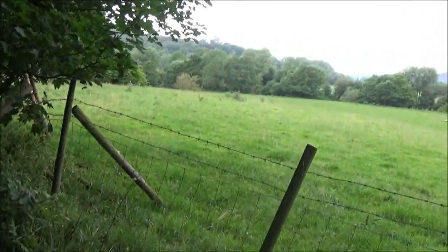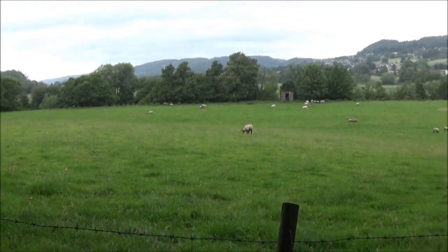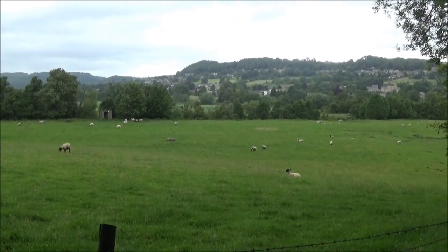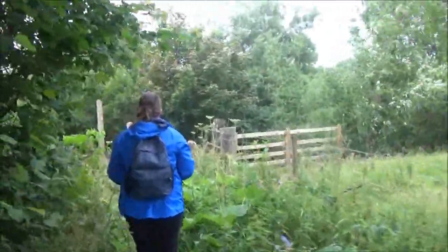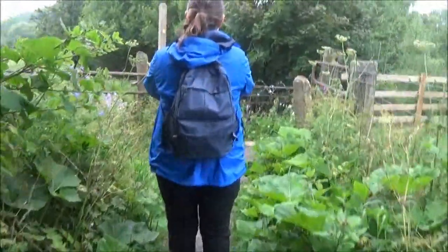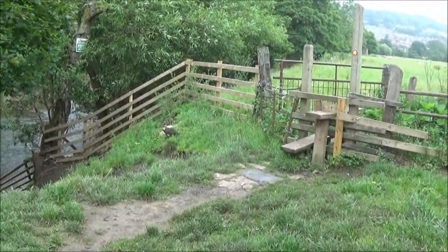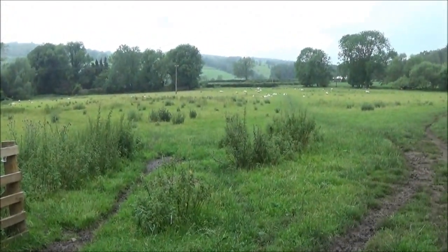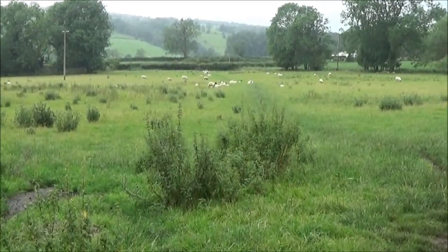Oh, wow. We've got a big field here with some nice views, some sheep. We are now approaching a stile. Just come up over the stile. We've joined back with the riverbank. And in this field, we need to go left at the fork. So we've got to walk through those sheep by the looks of it. Yeah, and there should be a stile and a finger post on the other side.